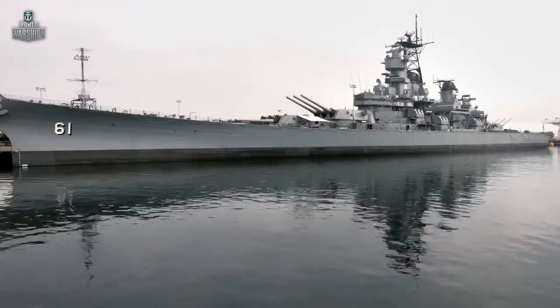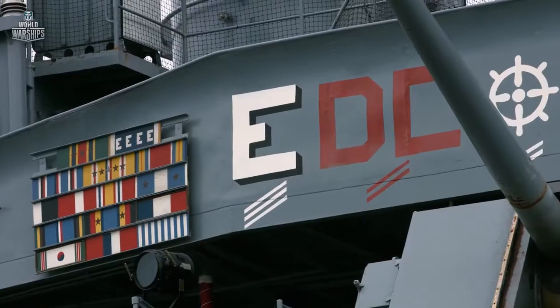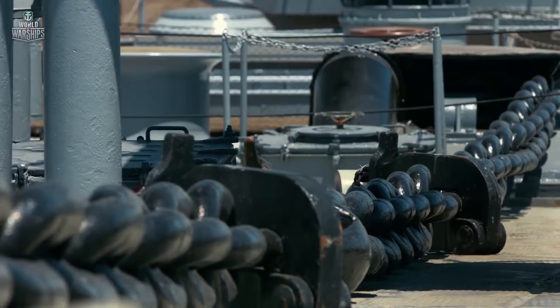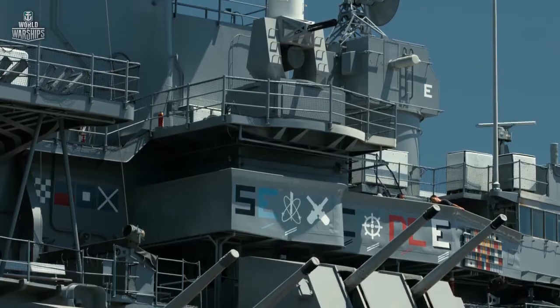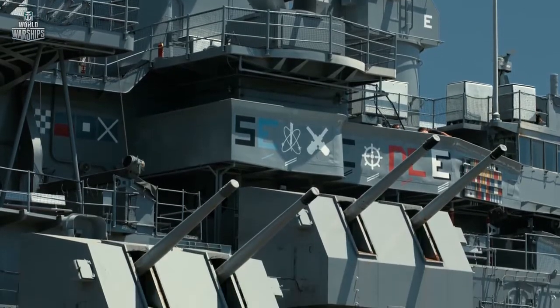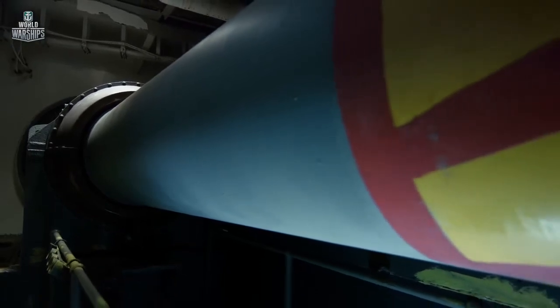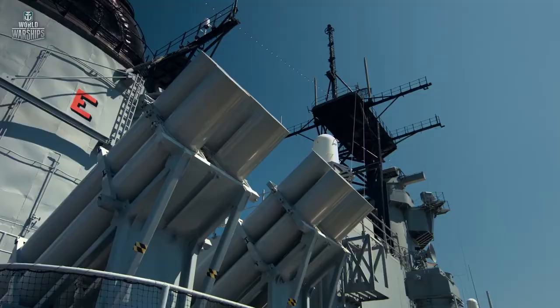For her service in World War II, the battleship was decorated with 9 battle stars. In 1949, Iowa was decommissioned into the reserve fleet, but 2 years later, she was recommissioned and sent on a mission to the coast of Korea. The battleship returned home with 2 more battle stars. From 1958 to 1984, Iowa was kept in reserve, and after modernization, she returned to active service again.